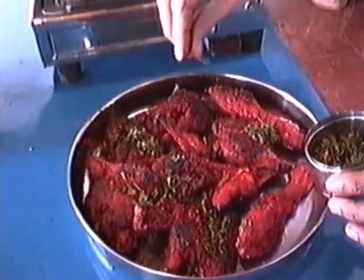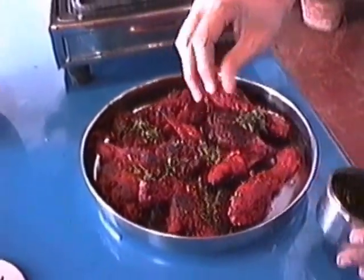The tandoori chicken. It's coming any moment now. I'm waiting. They're going to bring the tandoori chicken out any moment now. And fresh cilantro for the flavor. And I'm hungry.